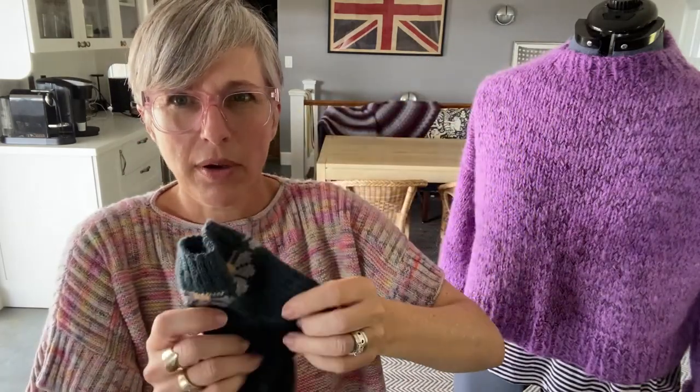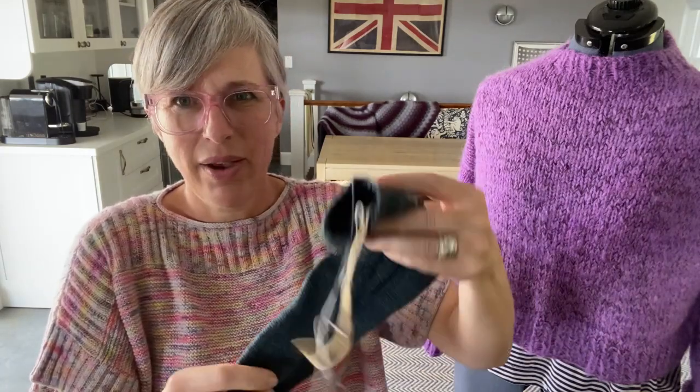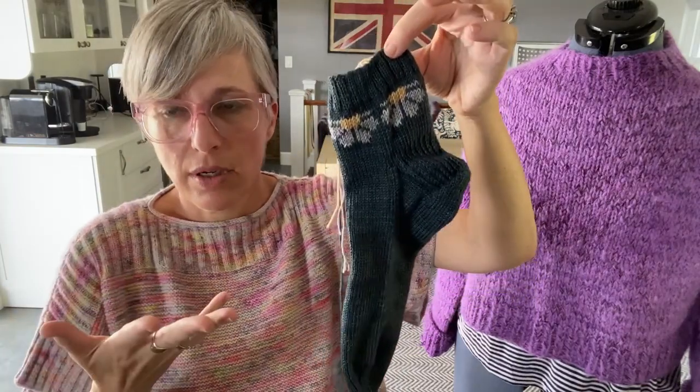I do have sock blockers. I just never remember to bring them out. I put them away so neatly because I never use them. And now I have a podcast and I should use them. But anyway, so that's the sock.